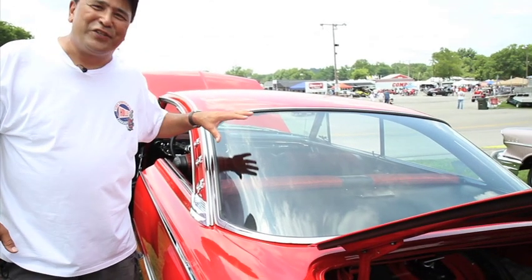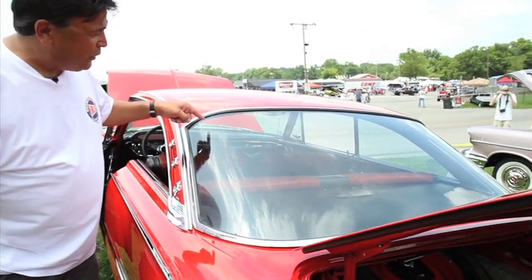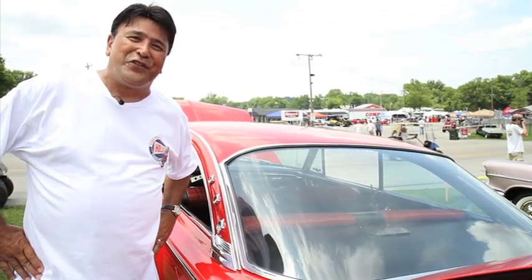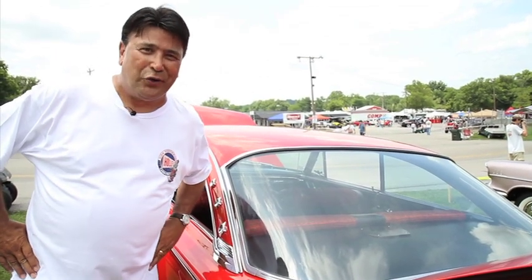Now, you may be wondering why they call these things a Starliner, and let me tell you, it's got everything to do with this huge back window here. You can climb in the back seat there with your honey, stare up and see every star in the sky, and well, that's why they call it the Starliner. Now, there are a lot of other stars here that we want to take a look at, so let's go do that.